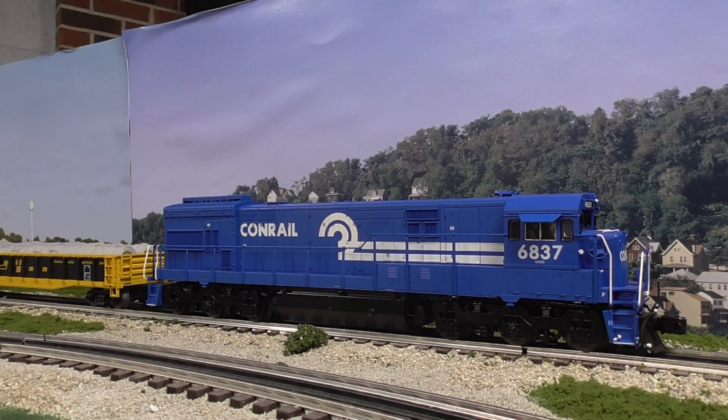So the only reason why customers were actually buying these U30Cs is because EMD, which was the much better locomotive back in the day, as far as my opinion. The SD40s were so popular, they were on a huge backlog, so it's going to take a long time to get one if you ordered one, because it's a very popular locomotive. So, some railroads resorted to buying the U30C.